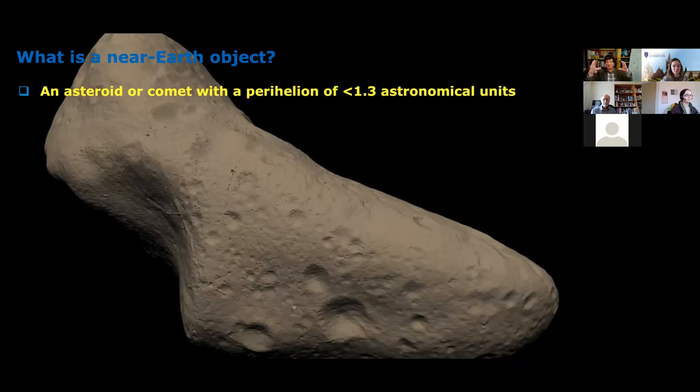If you have two similar-sized objects, and one is made of rock, the other of iron, guess which one will penetrate the Earth more easily. Of course, the iron object: it's heavier, it has a higher density, but also it's not as brittle. It doesn't break apart as easily.